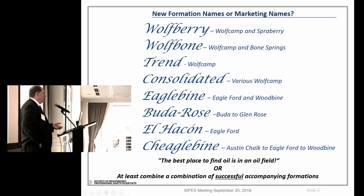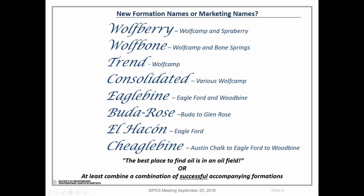But eaglebine has become a word. We started that back when I was a consultant with Hess and with Zaza. We coined it because we were trying to sell it to Hess, and we wanted Hess to buy into it, and it wasn't eagleford. We knew it wasn't eagleford. Their geochemists knew it wasn't eagleford. It was woodbine. But woodbine wasn't a term that was used in the marketplace. And then Zaza became public, and of course that was a very interesting long story that I hope I never have to tell. And if somebody wants to hear about it, I won't tell, especially the SEC.